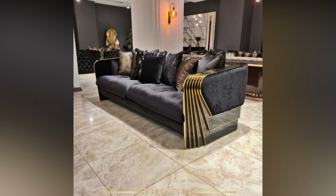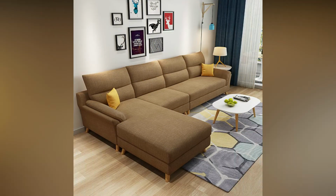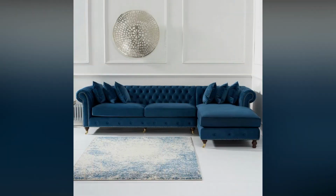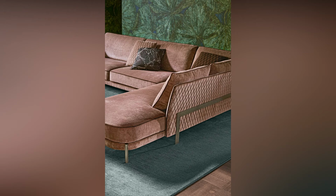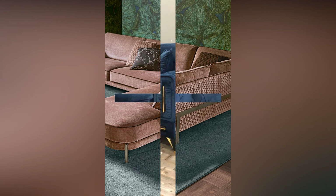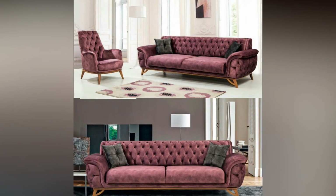When it comes to choosing a sofa for your living room, there are many factors to consider. But with so many different styles and designs available, it can be hard to decide which one is right for you. To help make the decision easier, we have compiled a list of 50 plus sofa design ideas that will fit any living room. From classic and sophisticated to modern and minimalist, there is sure to be a style that suits your taste.